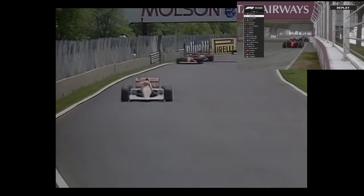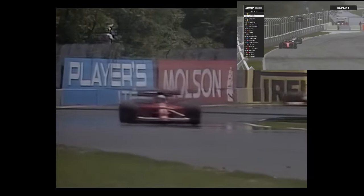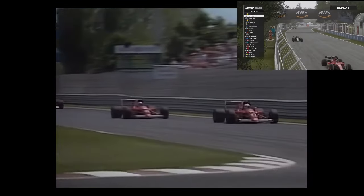Here is the intra-team battle on Ferrari, Prost and Alesi. I think that Prost is holding Alesi up. I mean, a lot of people won't want to hear that, but I think at the moment it's one of those situations. If Alesi gets around him, I think he'll put some pressure on Senna.